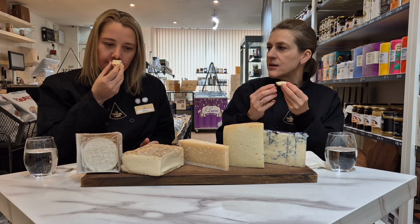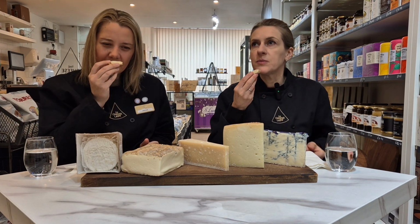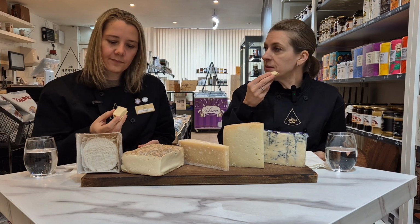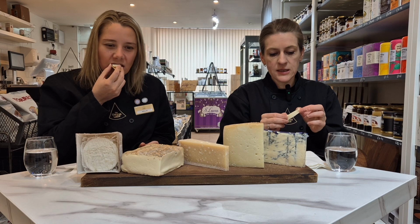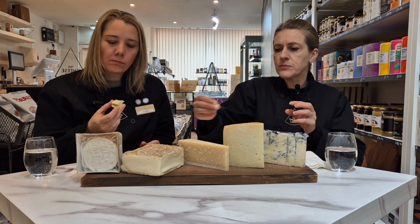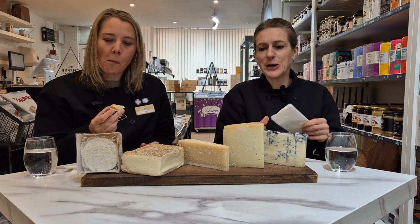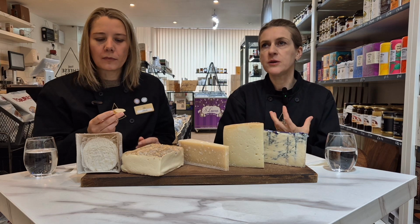Kind of tangy. Slightly yeasty. I love that. Sour, creamy. Sour cream. Good shout. Let's taste it. That glossy texture definitely translates on the palate very nicely. So beautifully smooth.